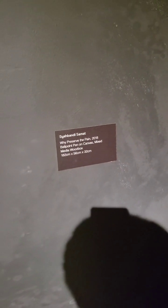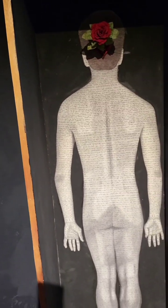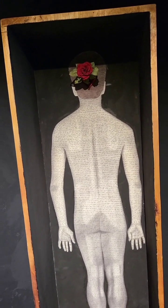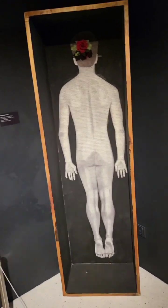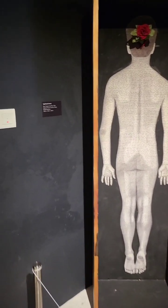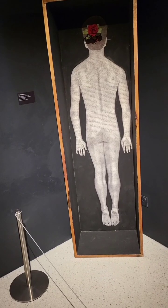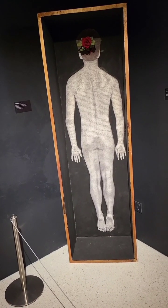It's titled Why Preserve the Pain, done in 2018, and it's ballpoint pen on canvas, 182 centimeters by 56 by 32. So that is pen, my people, ballpoint pen. Look at how amazing that piece is, so lovely. Why preserve the pain? An ode to the question we should ask ourselves in life. This kind of looks like a box coffin with a person lying on the front with their back facing us. Why do we preserve the pain of his life? That is a big question that we never have the answer to.